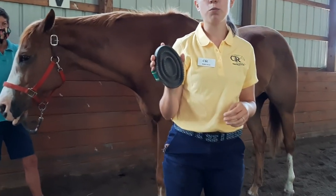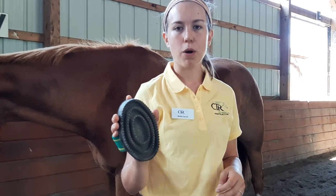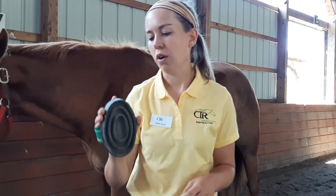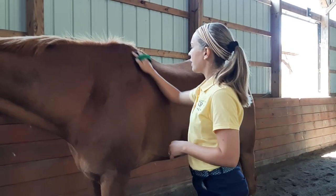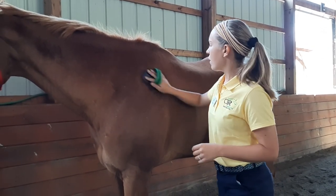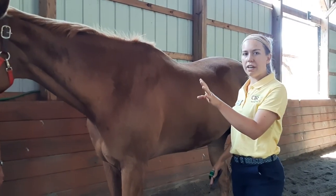This brush helps remove large chunks of dirt from the horse. When we use this brush, it's going to be used in a circular motion, and you are going to use it on everything but the head and the legs of the horse. So to demonstrate, if I were to groom Victor with this brush, I'm going to make little circles with it. I'm trying to loosen up any hair or dirt. Luckily, he's not very muddy, otherwise I'd be getting a lot of mud off of him as I was doing this. But I'm just loosening it up.